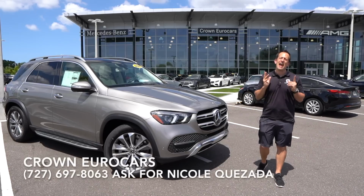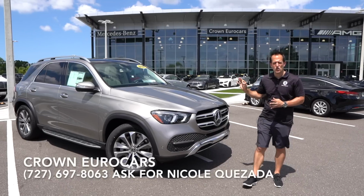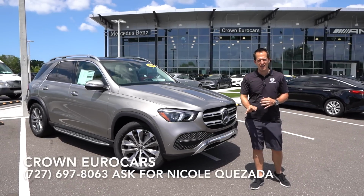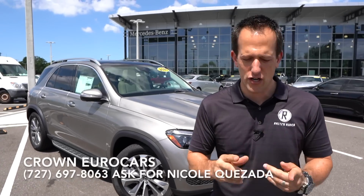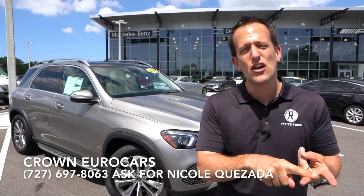I'm back here at Crown Eurocars in St. Pete, Florida, because guess what? I got a 2020 Mercedes Benz GLE 350. And if you're wondering, well, what is the purpose of this particular vehicle? This is Mercedes Benz's competitor to go up against the BMW X5 and to go up against the Audi Q7.